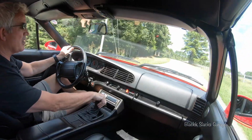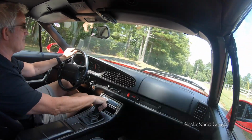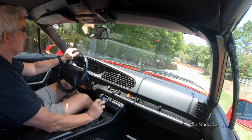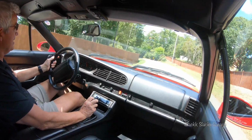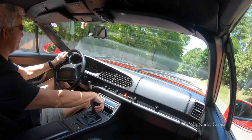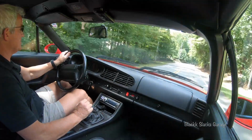And part of that is because of this VarioCam situation that they have in the motor, which at the time that this thing was built, it was probably the most powerful 4-cylinder built in the day. But it drives really nice. It's nice and smooth.